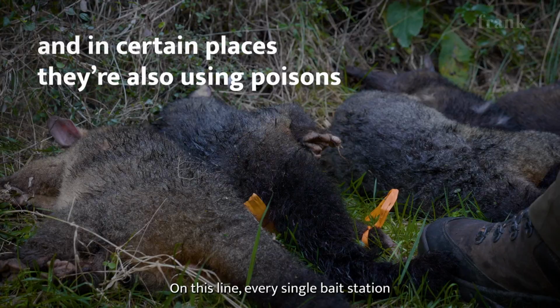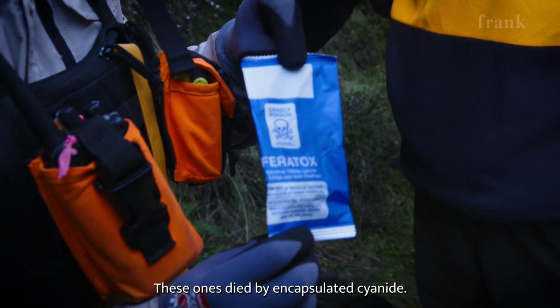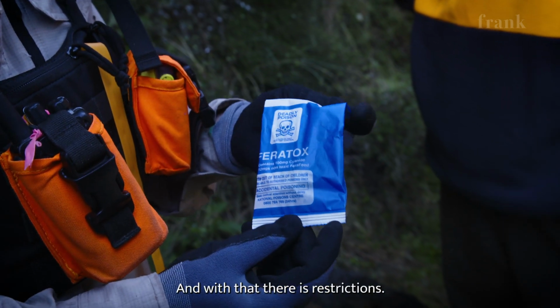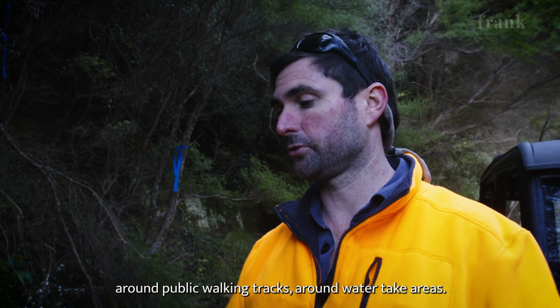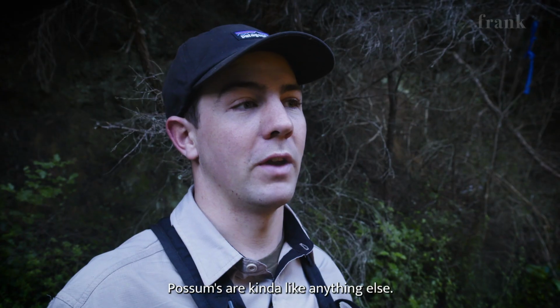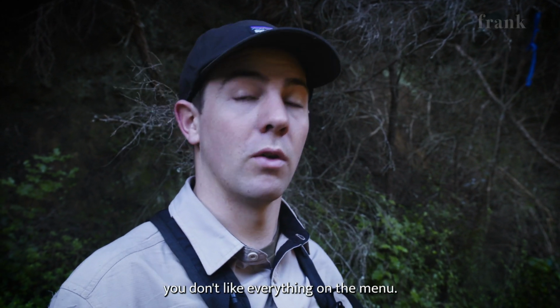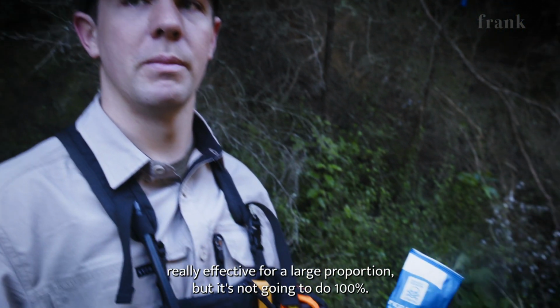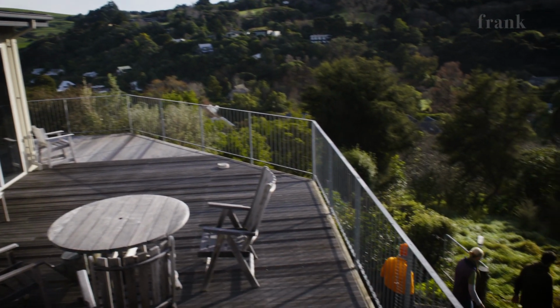On this line, every single bait station had 3 or 4 possums underneath it, which is a pretty good take. And these ones died by encapsulated cyanide. And with that, there are restrictions, so we have to be careful around dwellings, around public walking tracks, around water take areas. Possums are kind of like anything else. You don't go to the restaurant and order every single thing on the menu because you don't like everything on the menu. And so we know that this tool is really effective for a large proportion, but it's not going to do it 100%. So it's just one of our tools in our toolbox.